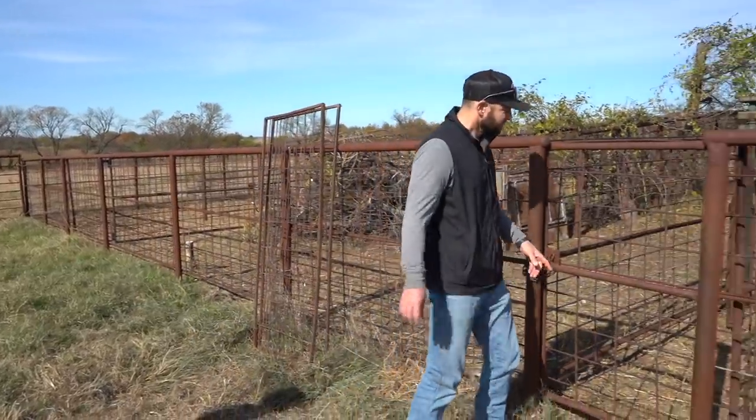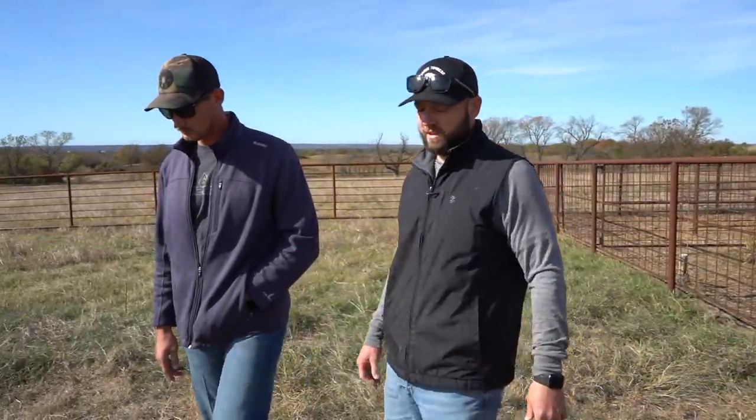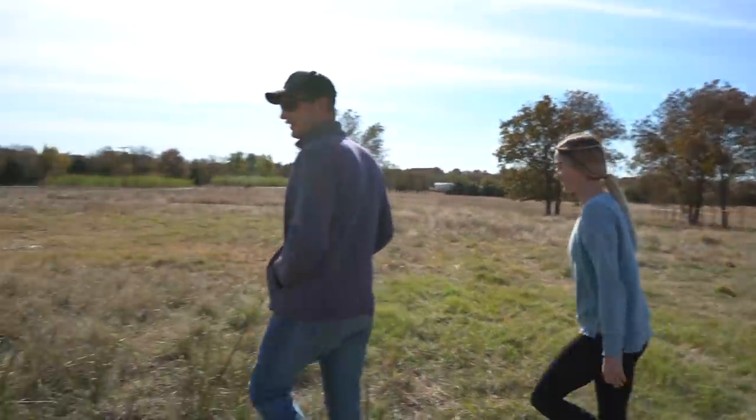That sucker right there. Yes. That's perfect. Yeah, if you got a sliding gate, you're bison ready. It makes life a whole lot easier. It'll be easier getting them out.